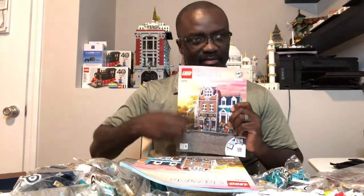Two booklets. Makes perfect sense. Let's see. Booklet number one is the brown building, and booklet number two is the blue building. We're gonna do the blue building first because. So for that I'm gonna need bags number 5, 6, 7, and 8.